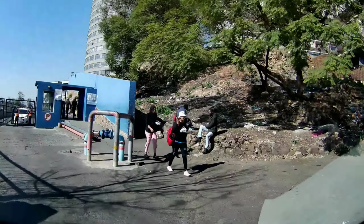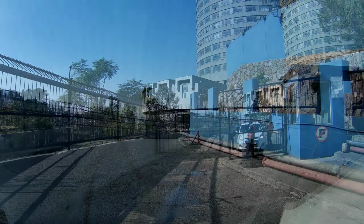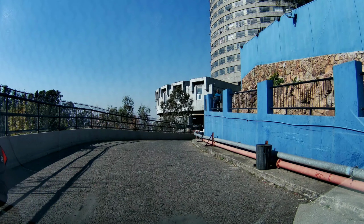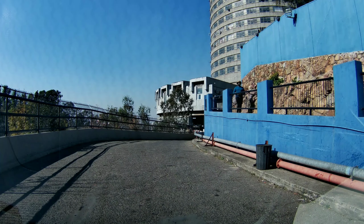As you drive to the gate, you will be met by guards who will scan your driver's license, your registration disc, and take your phone number. As you will also notice in this video, some of the guards carry shamboks, which is a traditional South African whip. Okay, 068? 194? All right, thanks, man.